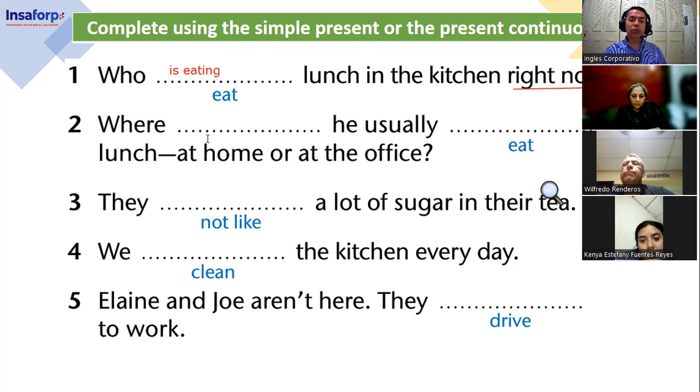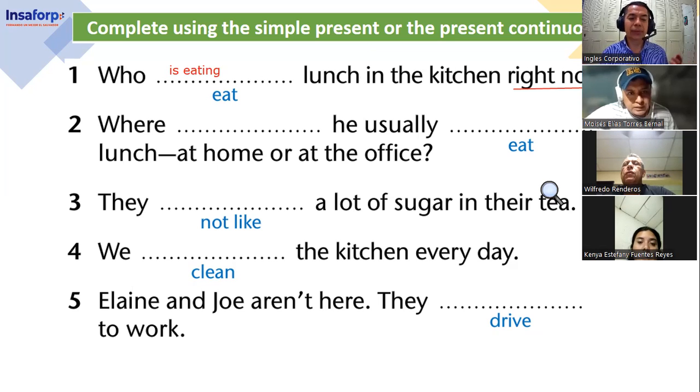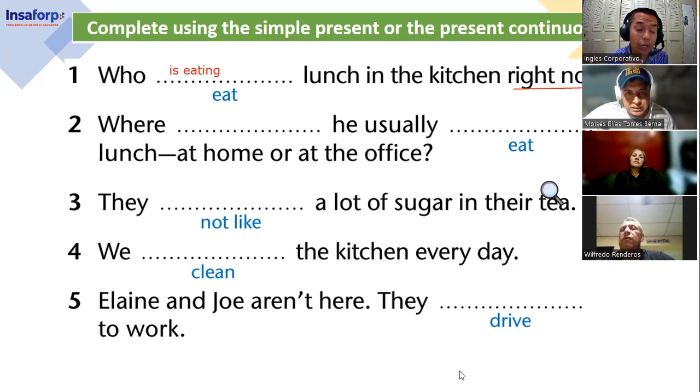So in this context, we say, who is eating? Congratulations, yes. Number two, where he usually lunch at home or at the office? Simple present or present continuous? Simple present. Why? At home or the office? Because usually. Usually or frequently. Every time you say usually is frequency. For that reason is simple present.